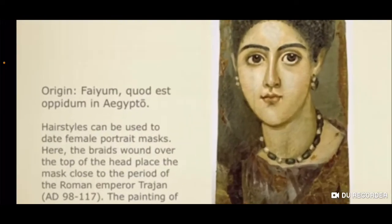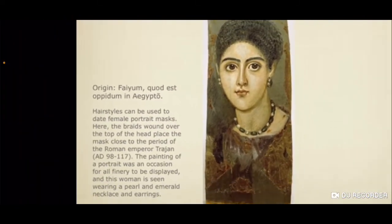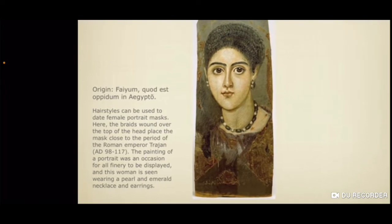Look at Morris. Fayum quod is Opidum in Egypto, Fayum, which is a city in Egypt. Hairstyles can be used to date female portraits, mask hair, the braids worn over the top of the head places the mark close to the period of the Roman Emperor Trajan, AD 98 to 117. The painting of the portrait was an occasion of all finery to display all this woman seen wearing a pearl or emerald necklace and earrings.